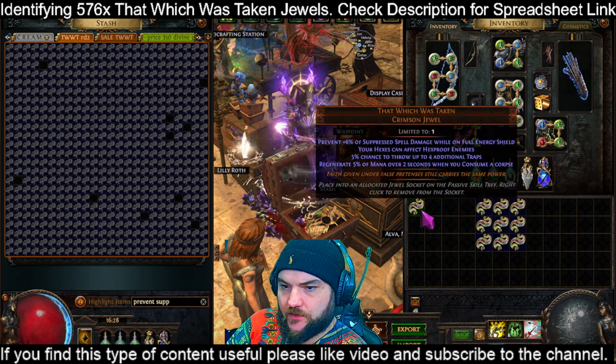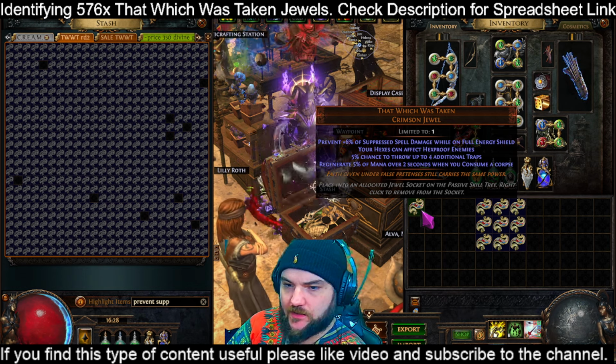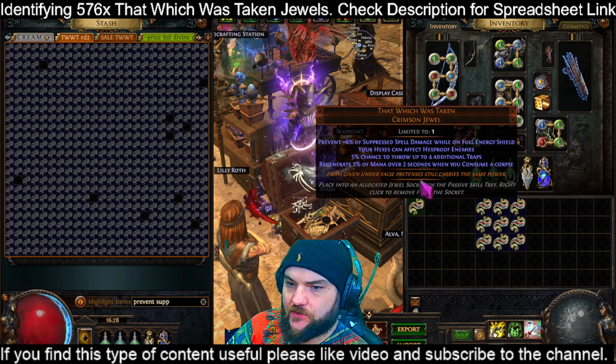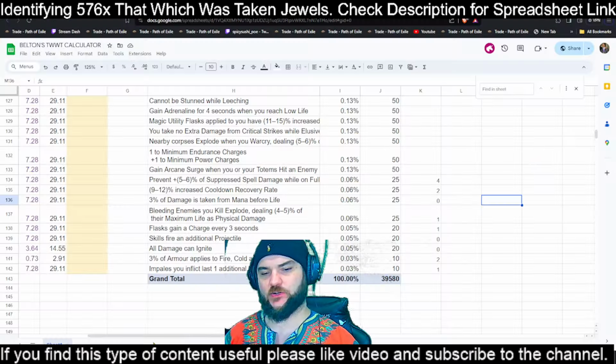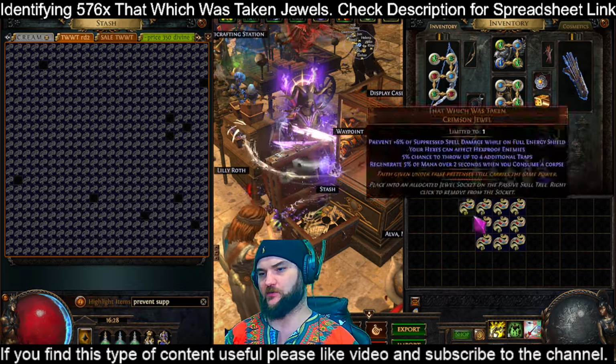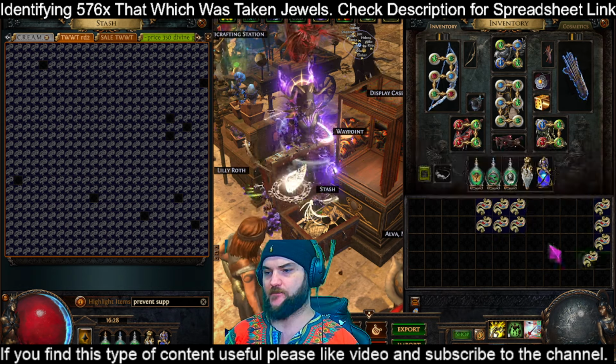Okay, and then... Here we got throw additional traps, hexes against hexproof, regen when you consume a corpse, and prevent on full ES. All right, so there we go. There are our tier one rarities. So we got 10 of those in total. We'll put those over on the right side.